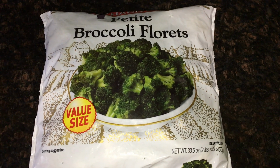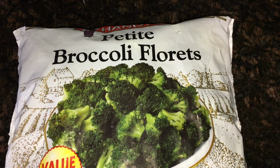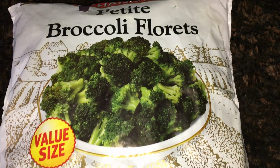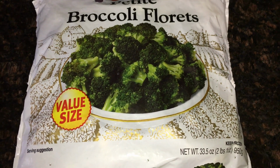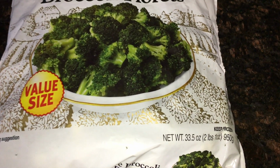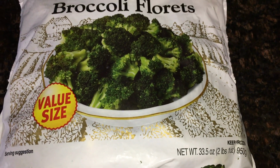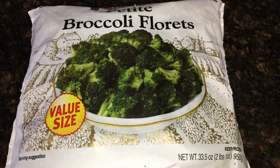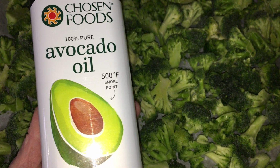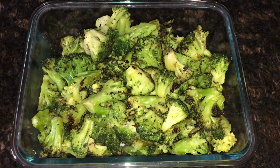Alright guys, so the first item I am prepping is the same as last week. If you did see last week's meal prep video, you saw that I roasted up these petite broccoli florets. I buy these in the freezer department at Walmart. I love them. Great value, as you can see, value size. I cooked these up, the whole package for my husband and myself for the week. We are just absolutely loving these lately. So pretty much the same as last week, a little salt and pepper. The only thing I did a little bit different this week was I used some avocado oil. I believe last week I might have just used olive oil or coconut oil. I'll link that video right here up above for you guys, as well as down below. But that is the only difference for this week.